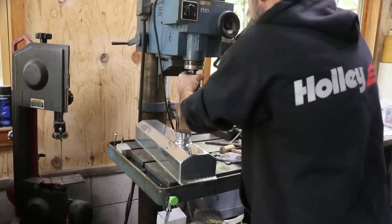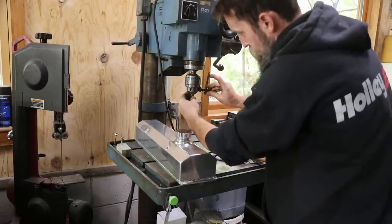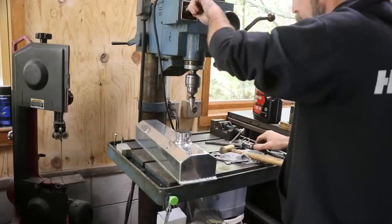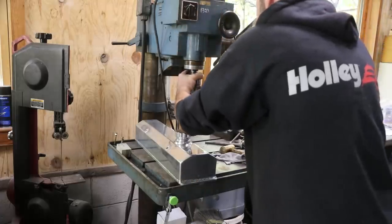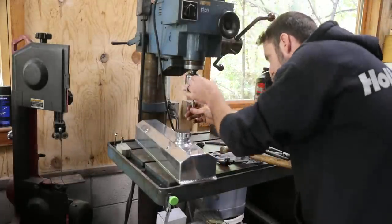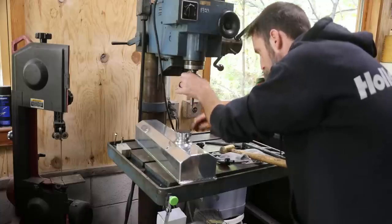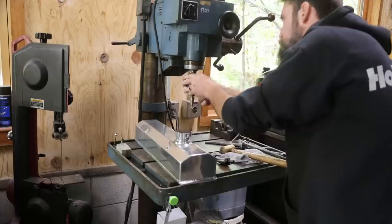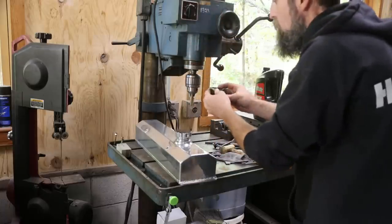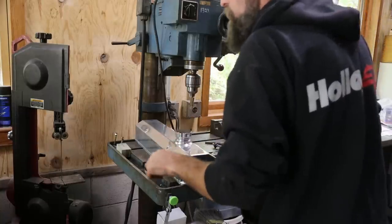Maybe it's this bit. Probably is. Try a different one. Let's see. How about now? Yep. Wasn't the chuck. This bit has some run out. Okay.